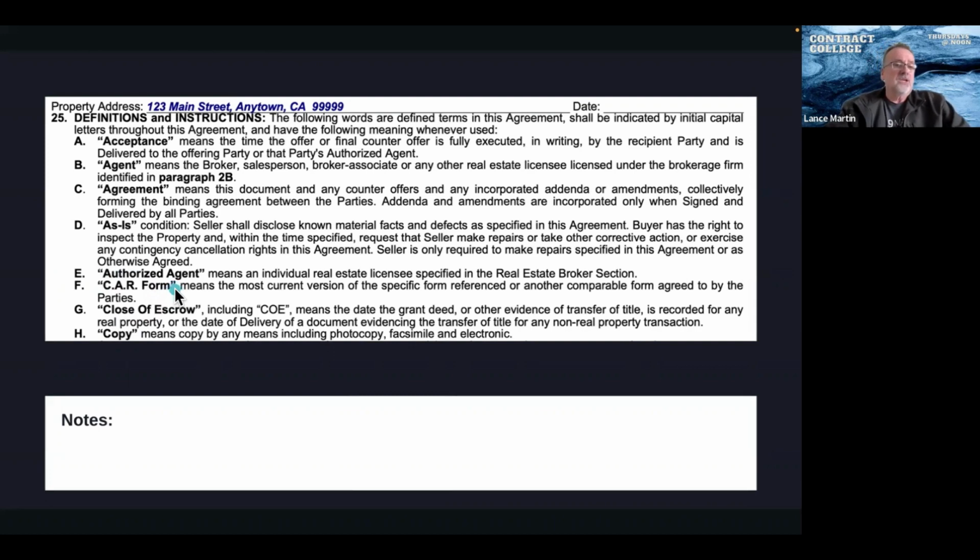People get scared when you start throwing around COE, for example. We know COE means close of escrow. When you start using that acronym with your buyers and sellers, don't just assume they understand what that means. You're going to create a sense of uncertainty and fear. So let them know, close of escrow, this is what it means. By the way, what does it mean? It means the date that the grant deed is recorded, period. Not the date on the contract necessarily.